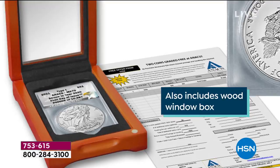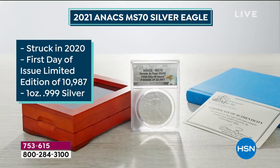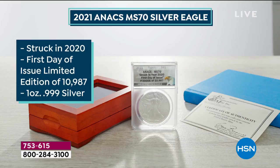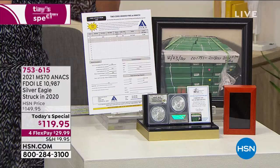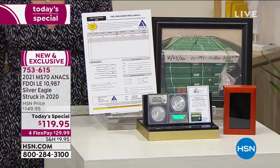of the Silver Eagle. But not only are you getting this, we are giving you this beautiful wood window box, you see it in the photo there, to display it and keep it safe. You get a certificate of authenticity. And for our Today's Special, you are also getting two grading certificates to ANACS. With the box alone and the grading certificates, that's a $62 value in itself.